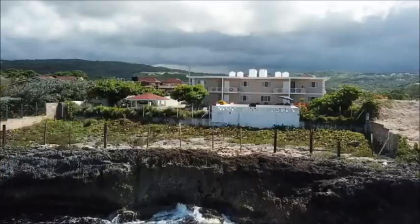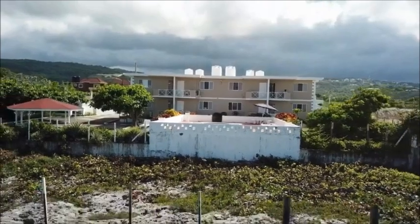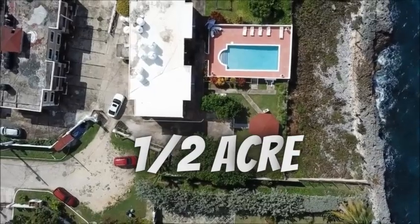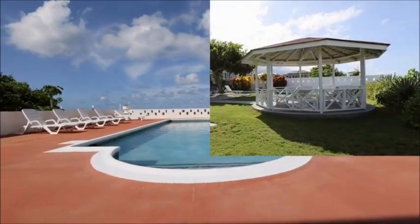We have here a waterfront investment opportunity. This is an investor's dream. This oceanfront, fully furnished and equipped, 8-unit apartment villa sits on approximately half an acre of land. It comes with a swimming pool and a gazebo.